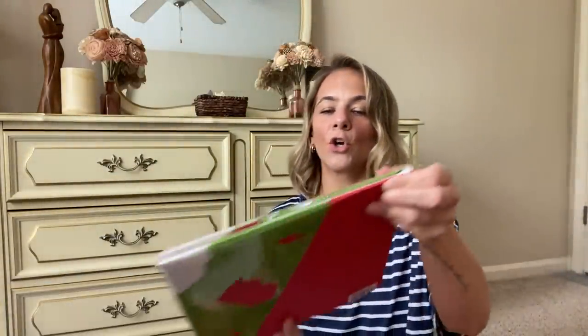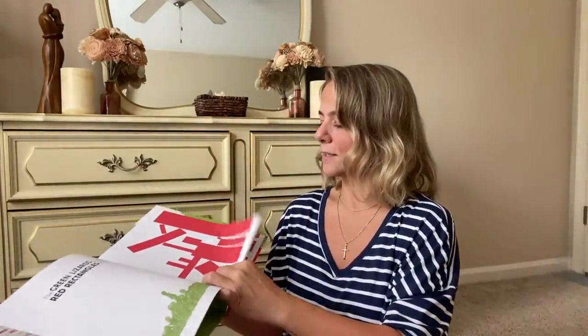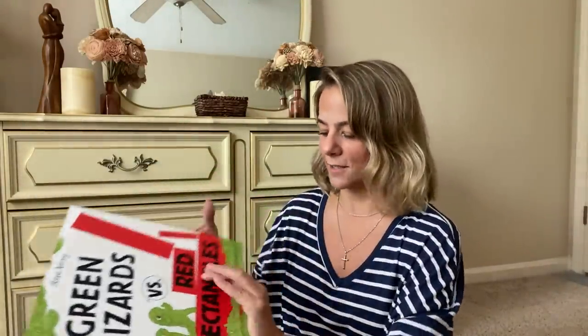Then we got Green Lizards. I showed some of these in the walk around with me at Dollar Tree. This one went for $16.99. Look how cool this is. I literally love books like this.